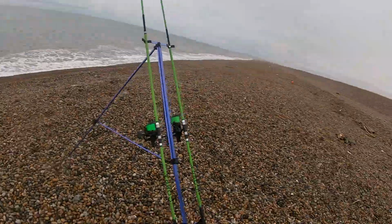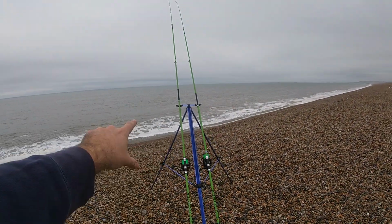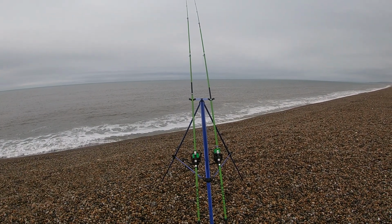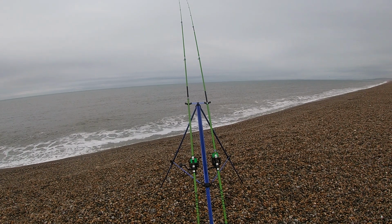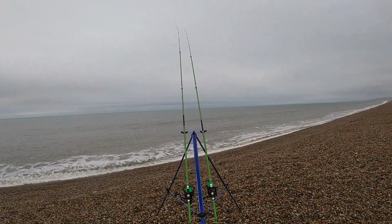So I've just put my first 2 baits out. On my left rod I've got a bomber rig out with 2 blacks and just little tips of squid, and then my other rod I'm out with 2 quite small sand eels on a pulley pennel. So that's my first 2 baits gone out. See how we get on.